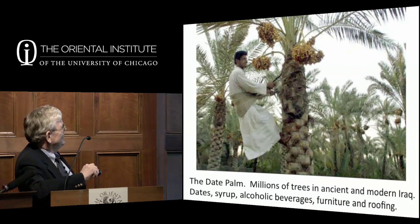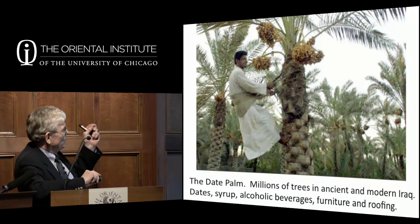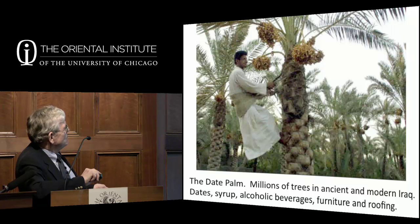Okay, in the south of Iraq, and especially south of Basra, the place where the two rivers come together forms what is called the Shatt al-Arab, or the Arab River. And it runs down to the Gulf, about 100 kilometers. And all along there are millions of these palm trees. And there's a guy up in the palm tree.